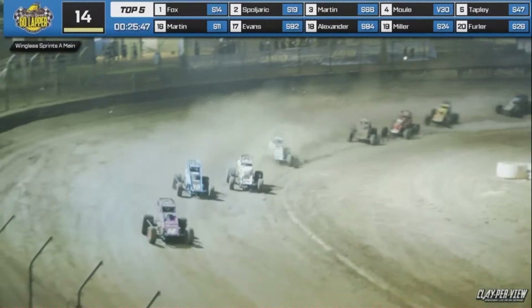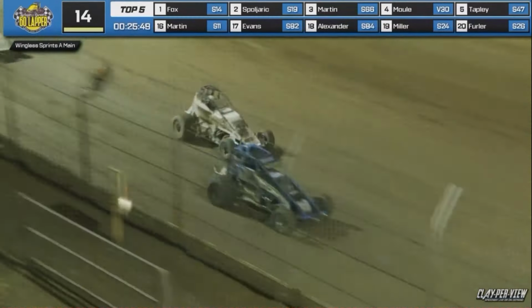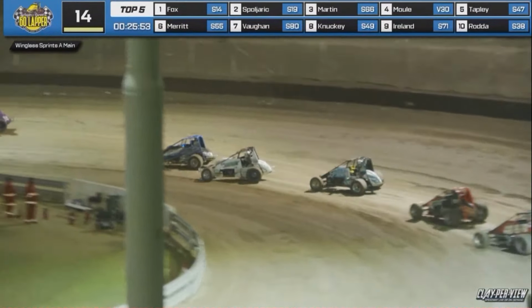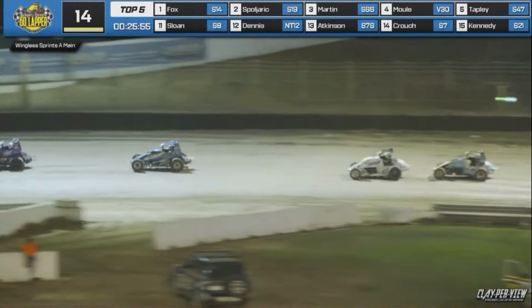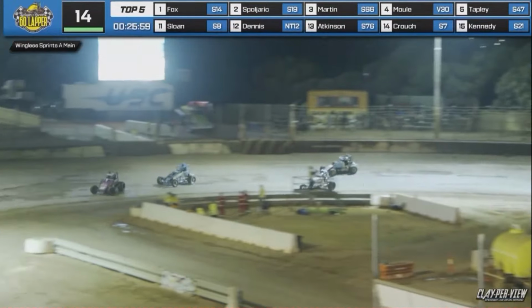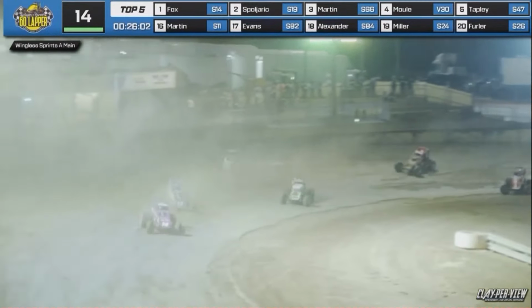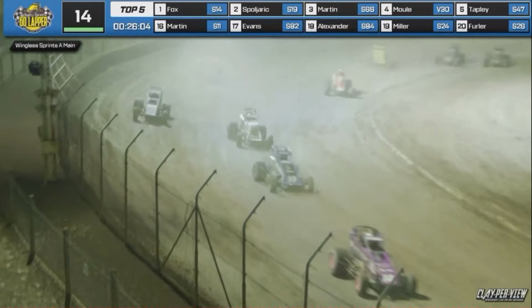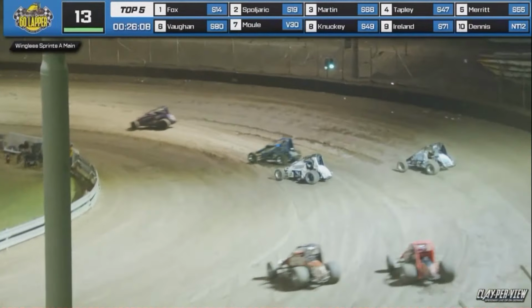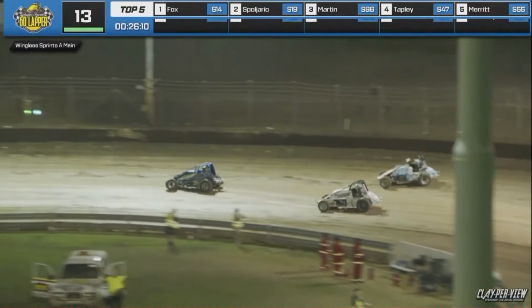So back underway, 14 to go. Has been a marathon effort from every one of these drivers. They're back underway. Can Brent Fox re-establish that lead? Or will the pack be able to run him down? We'll see, 13 to go. It's still Fox out front.